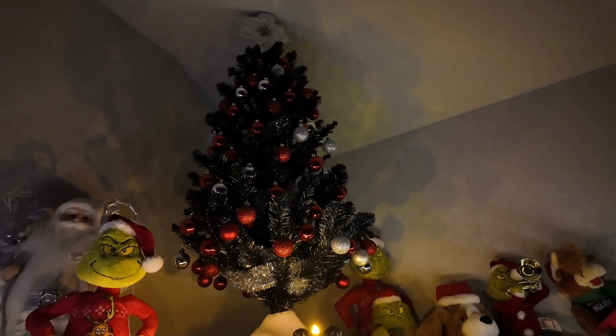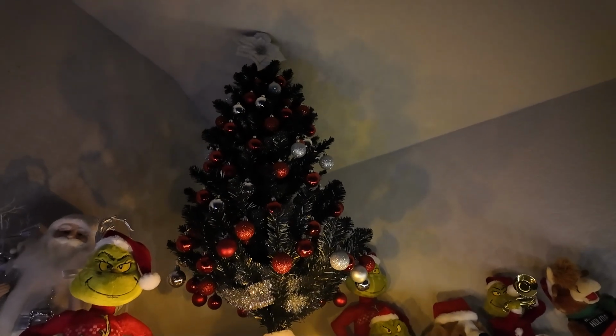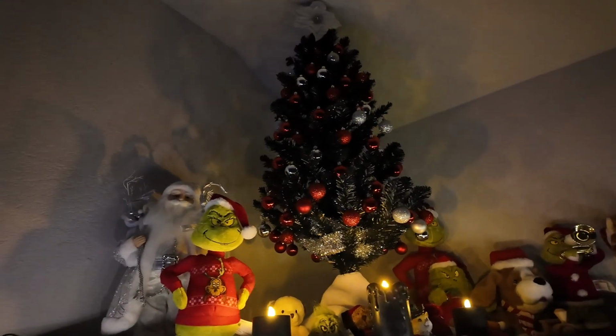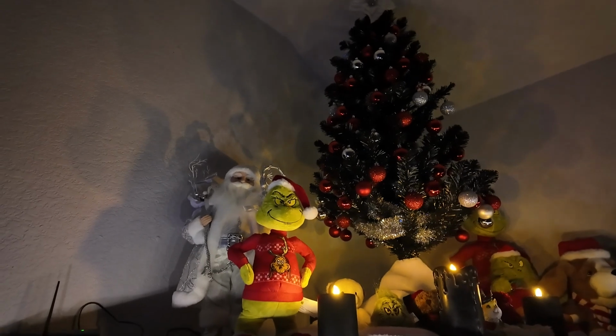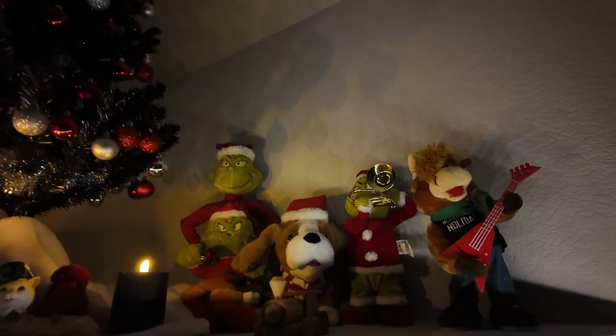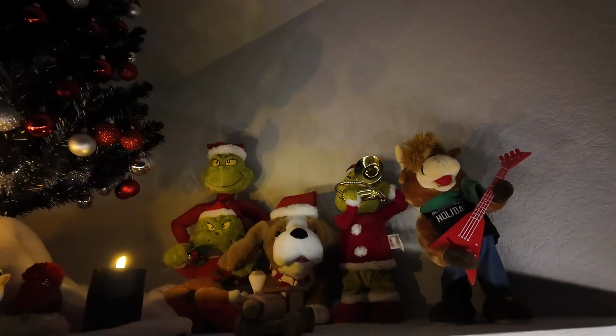So yeah, that is it. I might add a few more candles, but I think I'm just about done with all my Christmas decor shopping for this year. Got my traditional tree, got a traditional Santa, and pretty much everything else up there is more of the fun Christmas type stuff.